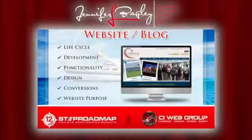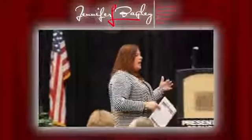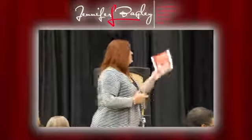All right, next, conversions. Conversions on a website. We've got to know, what are we trying to convert? So it may be contact us for a free consultation, contact us to schedule an appointment, download this top 10 ways to avoid blank, whatever it is. We've got to outline the top things we want to convert into, okay?